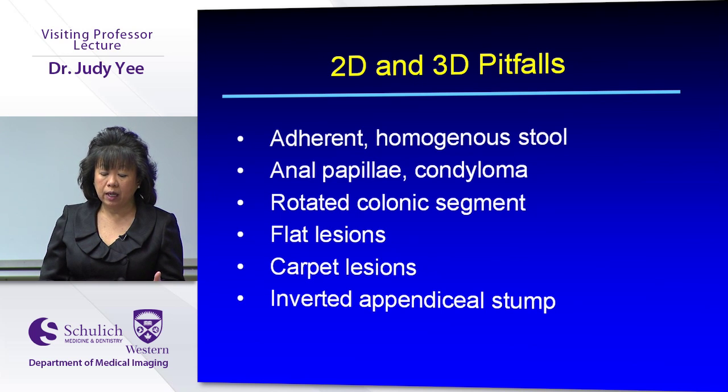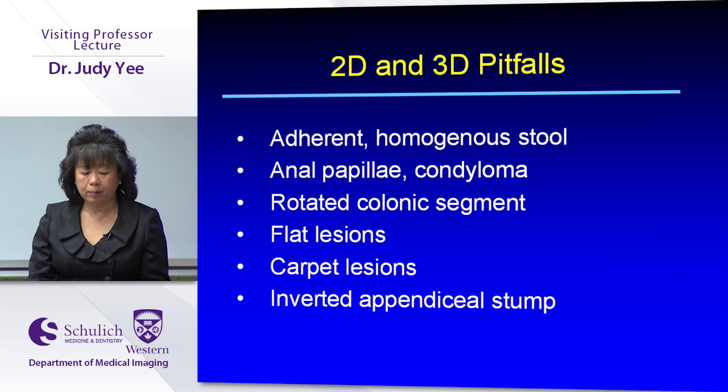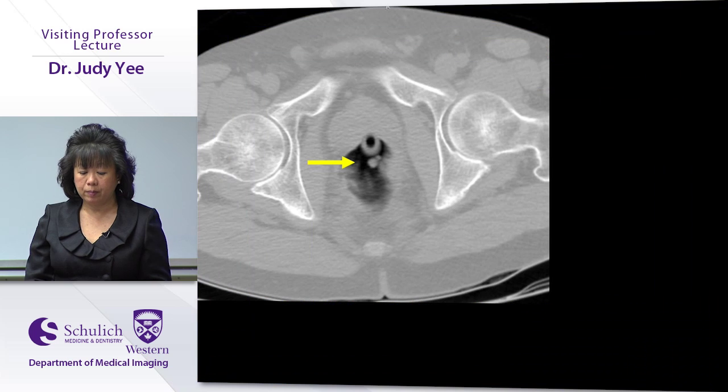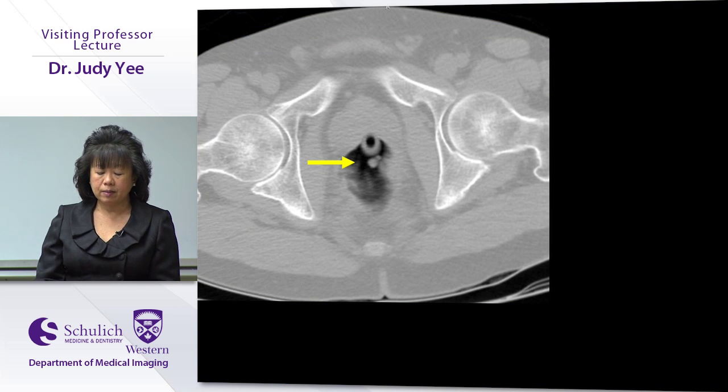You have the rotated colonic segment, which we talked about before, and then the flat lesions, including the carpet lesions, which are more commonly right-sided, but also relatively flat. And then you have the inverted appendiceal stump. So let's take a look at some of these entities.